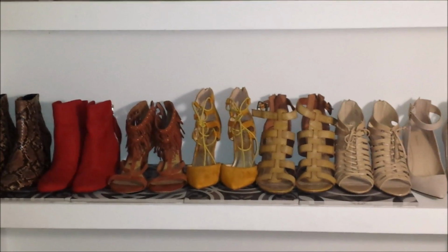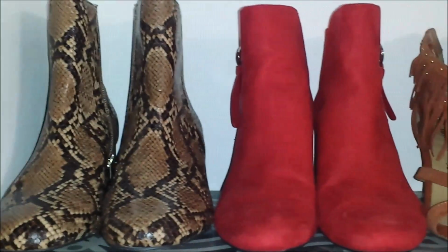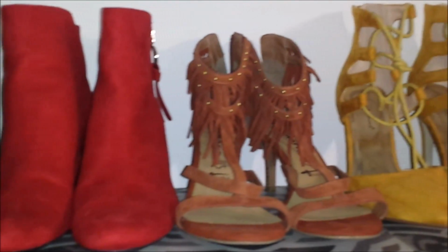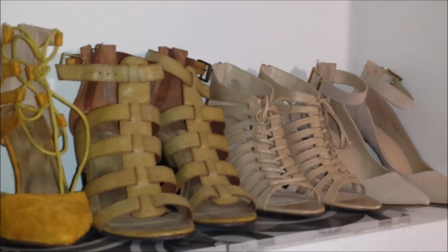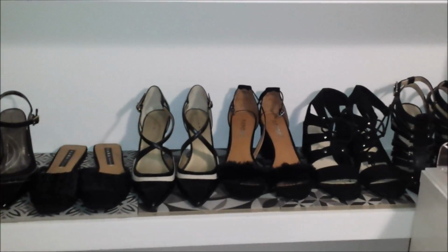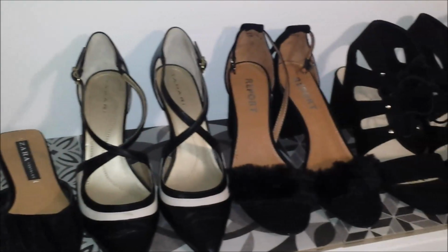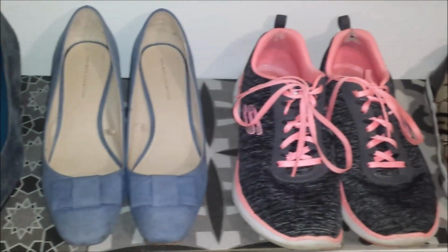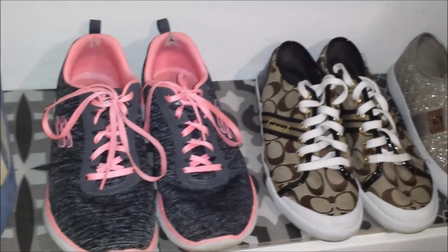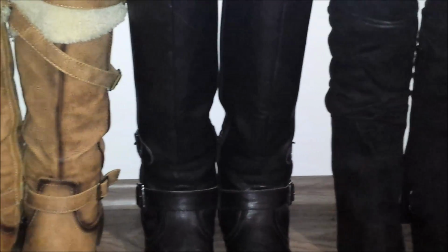This here is the second shelf, and on this second shelf I also have some small boots and high heel shoes. This here is the third shelf. I have also high heels and some flat shoes. This here is the fourth shelf, and this one has medium heel shoes as well as all of my sneakers. This is the fifth shelf and it has large boots as well as another pair of sneakers.